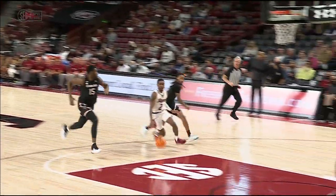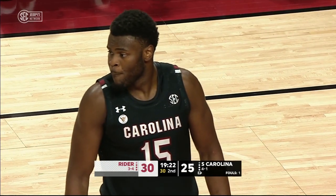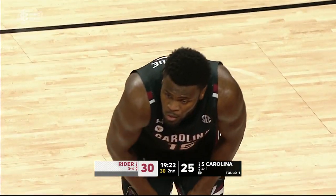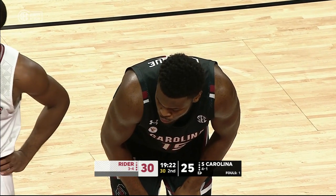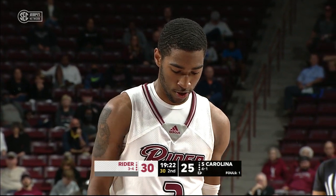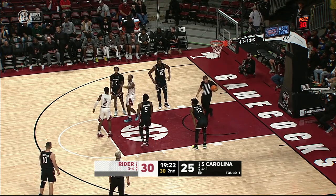Yeah, right now you're seeing Rider do what they like to do, and that is get out in the open floor and run. I thought Wildens Levesque did a really good job, though, of recovering, getting the ball, but especially when you got a little guy in there. They usually kind of contort their bodies, and it looks like it's worse than what it is. Alan Powell, the junior guard from Philadelphia, 75% free throw shooter coming into today. It's the first.